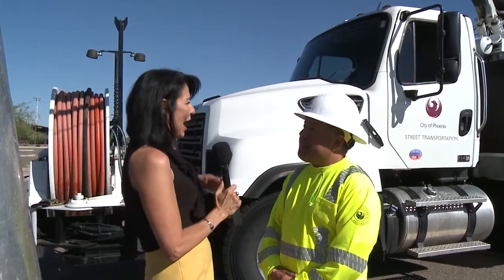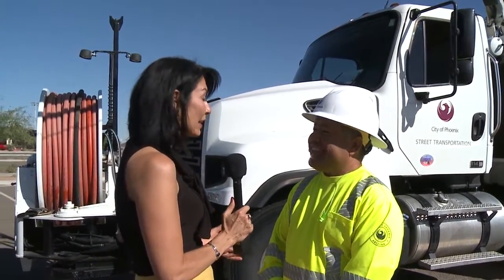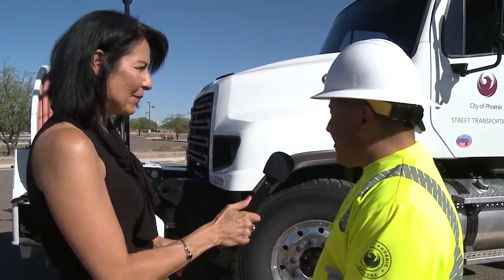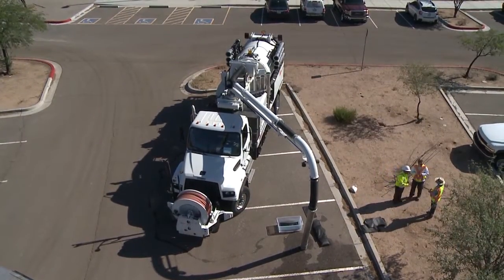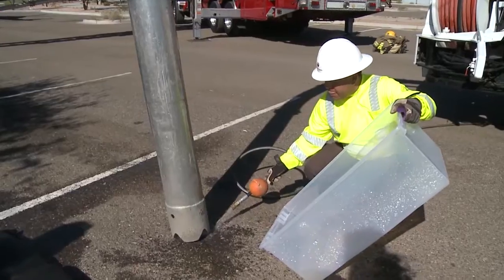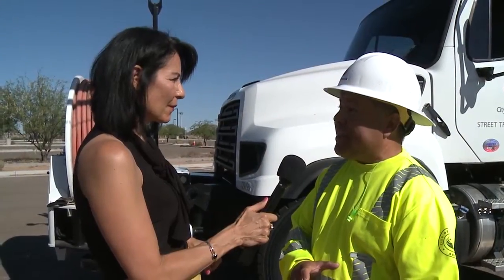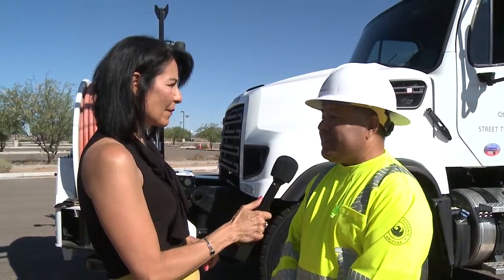Okay, big question. How many gallons of water and how quickly can you get the streets clean? This truck actually takes about 3,000 tons of water in it, and it also carries 15 pounds of water inside this truck.